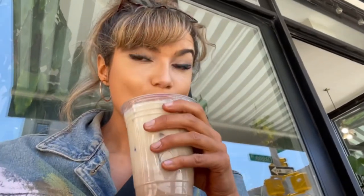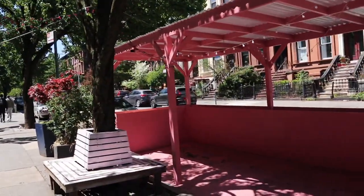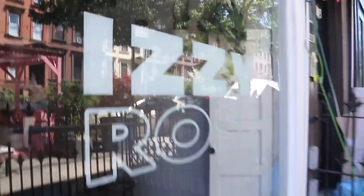Let me take a sip. Delicious as always. Also, if you like Clementine, you'll love their vegan bar. Same owners. It's located right around the corner. It's called Izzy Rose. It wasn't open at the moment, so I'll insert some pictures here of what the bar looks like when it's popping.